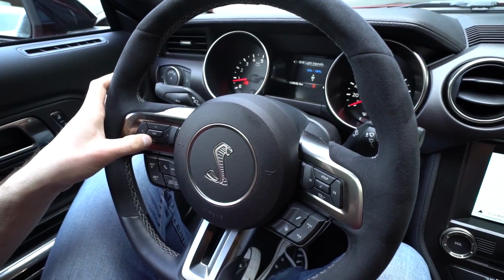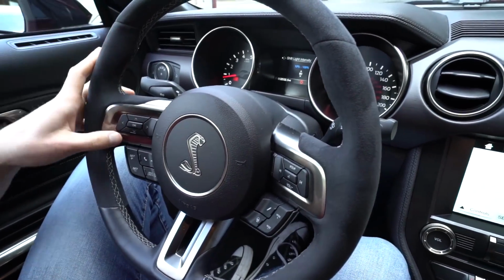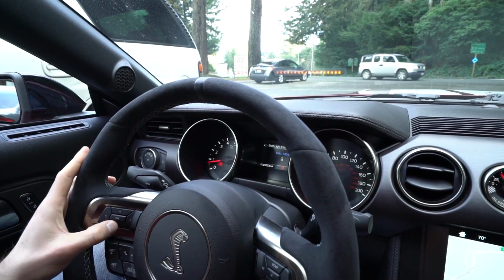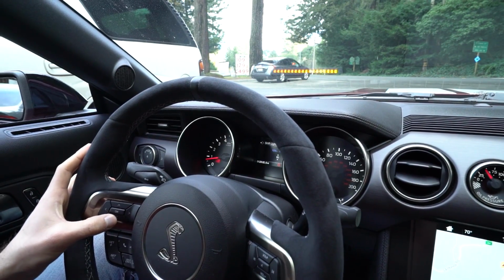You can set your red line, the shift indicator. Right. So you can change the brightness. Oh yeah, I can see that. You can change the brightness or completely turn it off if you want. So once you already know your stuff, you don't need it.